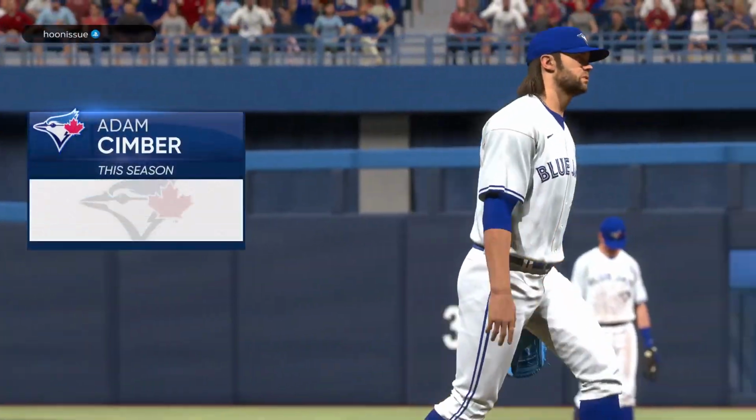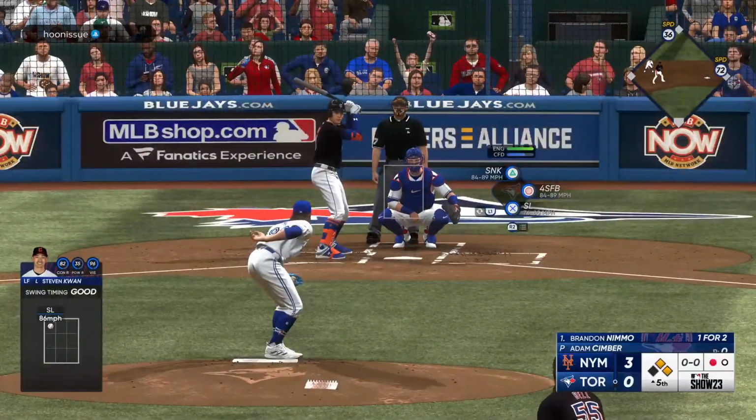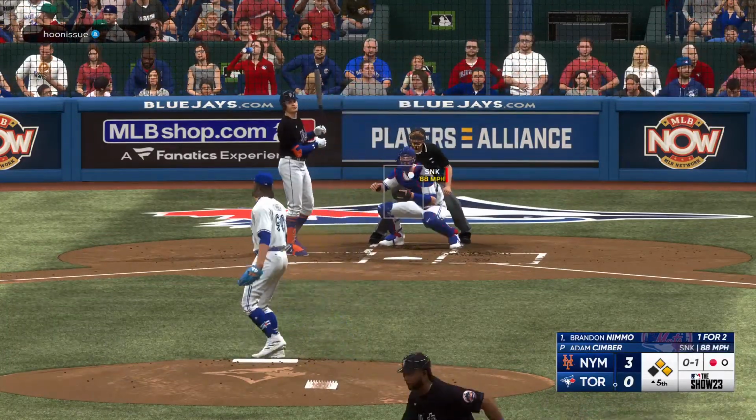New pitcher now for the Jays, Adam Simber. And this could be a pretty critical point in this game. They're hoping he's the guy to keep them within striking distance. Stepping in, Brandon Nimmo. There's a strike.